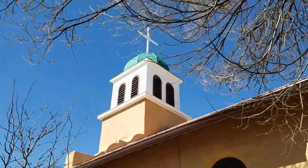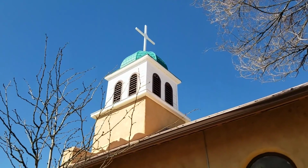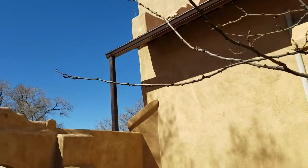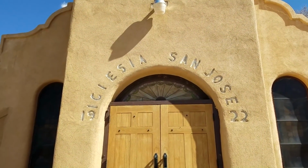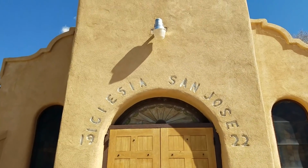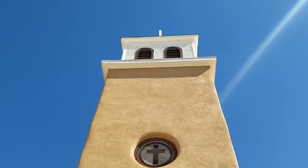And then that turquoise is actually something that they've mined in this area. It's kind of how this town came about, is mining, and I'm not sure all the different kinds of mining, but there are several. So this says in Spanish, Iglesia San Jose, 1922. Pretty cool.